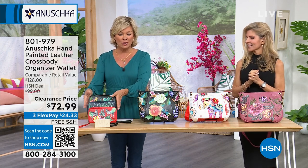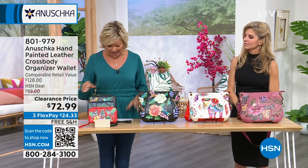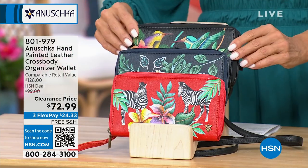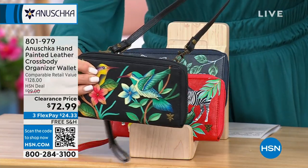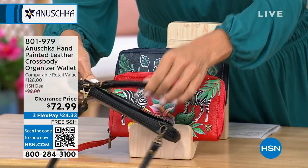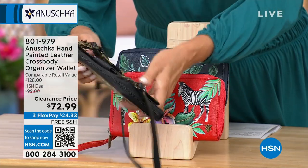Let's talk about the wallet first. We've got two choices here. This is the one I was saying, if you love flowers, oh, this is a pretty bag. But this is another crossbody organizer wallet. So you've got the ability to carry this more like a little handbag or a wristlet because of that attached strap, both of which can be removed.